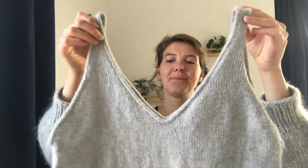I also adjusted the armpit, so it's not as long or as deep as in the pattern, because I don't like it if you see my bra. So now it's a beautiful fit, I think. And I thought about it: next summer I'm going to knit it again maybe, and then make a dress of it. I would really like that.